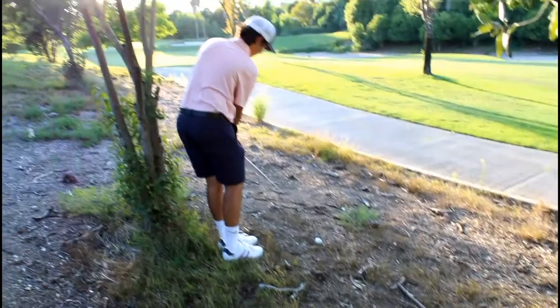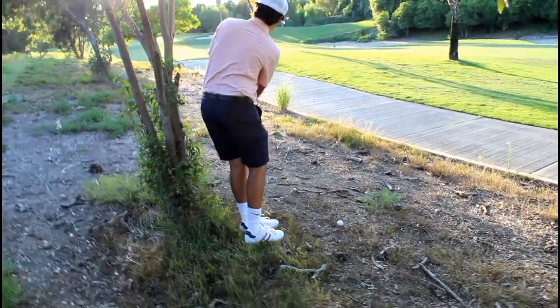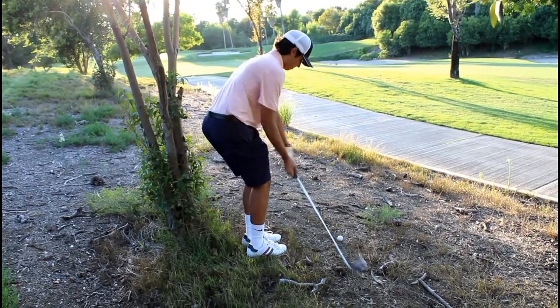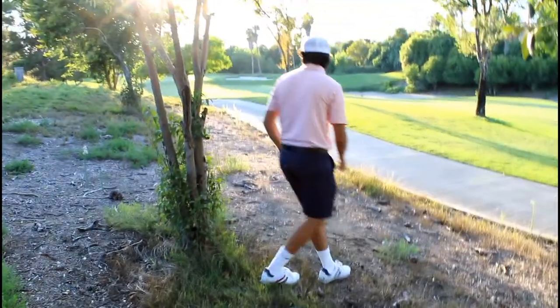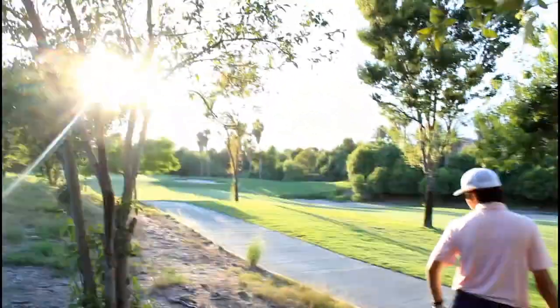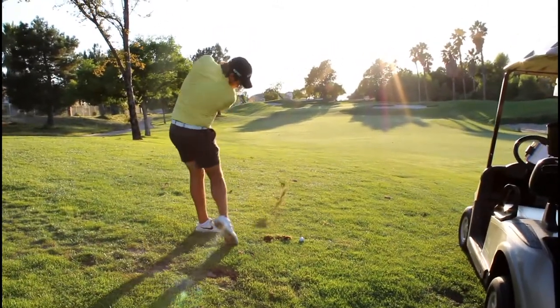Should be good. Okay, so after searching for what seemed like an eternity, we finally found Tommy's ball. He's gonna have to go ahead and punch out here. That's about as good as you can do. That's pretty good. If it sits down, thank you. Okay. All right, Jared's about 125 out. Second shot.